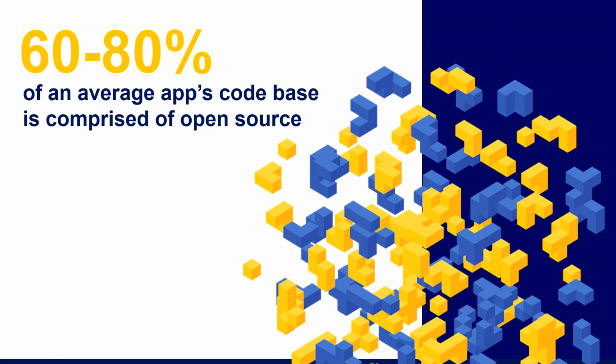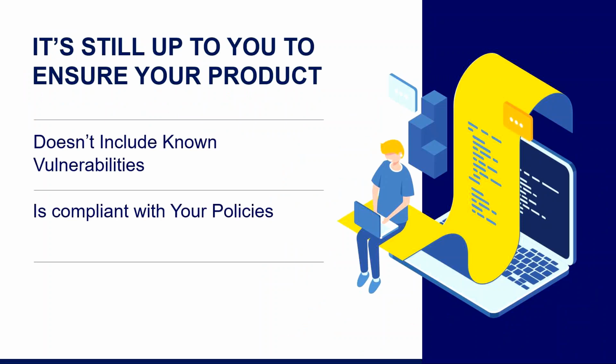So it's still up to us to understand what you have in your product and to ensure your product is, let's say, secured and working according to the legal terms.